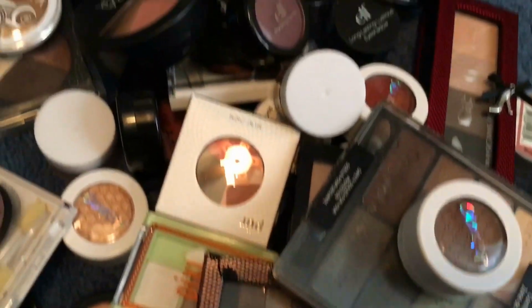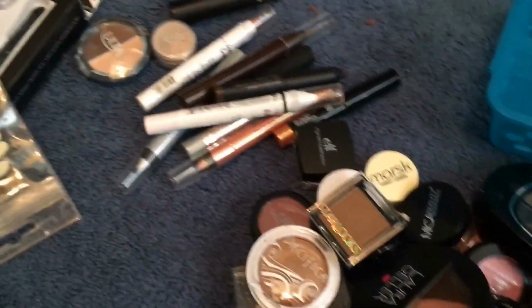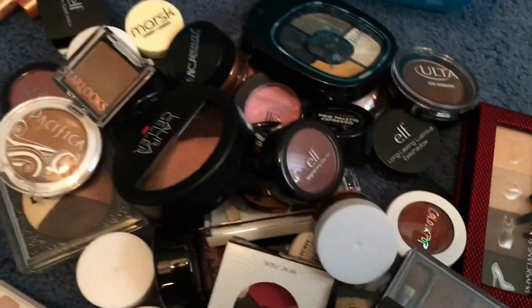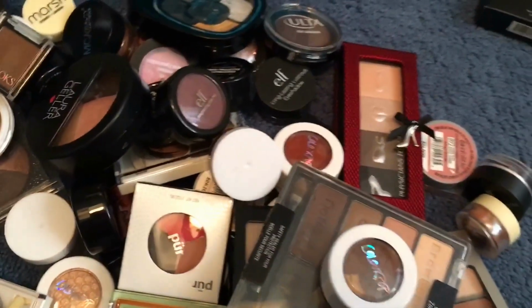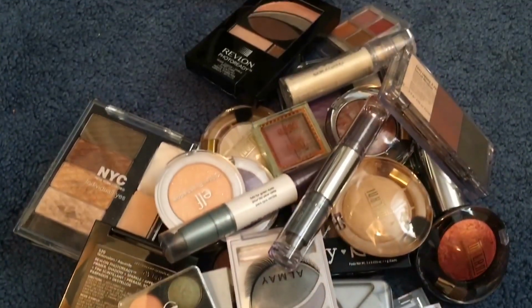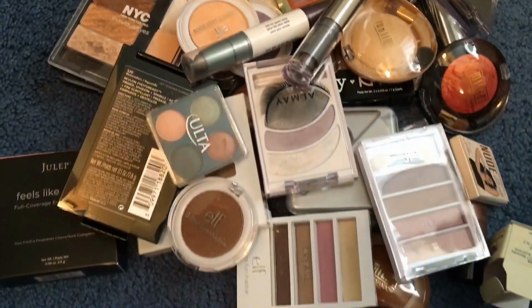So, okay, so that's everything that I'm keeping right here. And that looks pretty good, right? I did a lot, I know, but I'm not going to get rid of something just to get rid of it. And here is everything that I'm getting rid of. So I think I did pretty good.